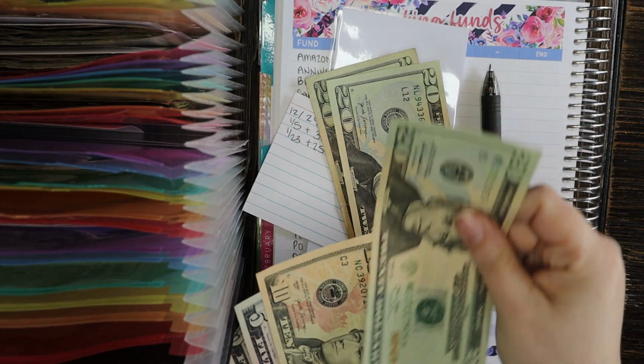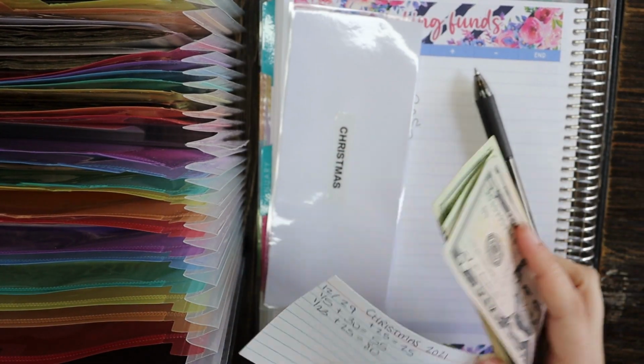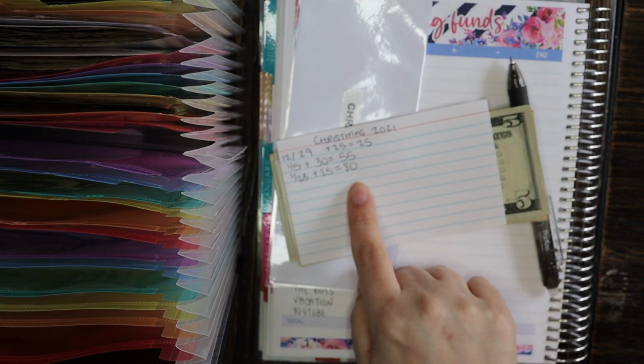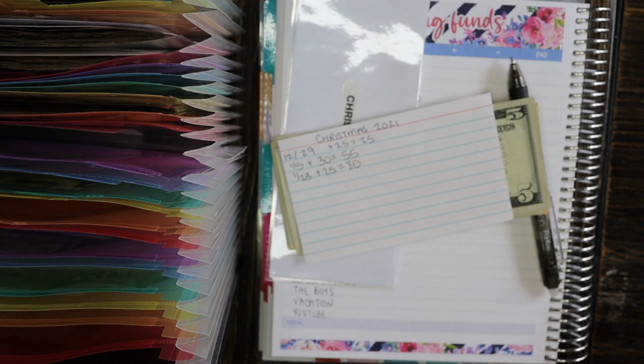20, 40, 60, 70, 75, 80. So it's my goal to have about $1,200 by Christmas 2021, and I only have $80 in here. I need to be thinking about adding more money to this fund as well.